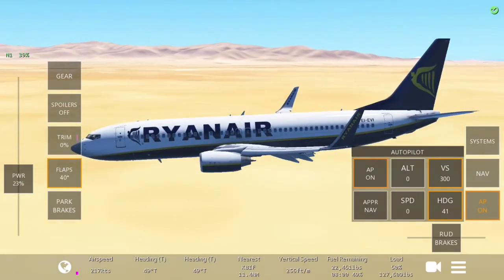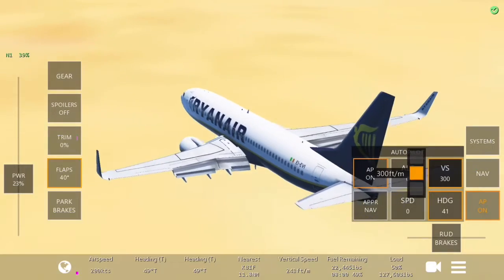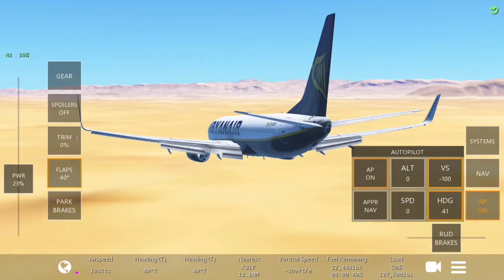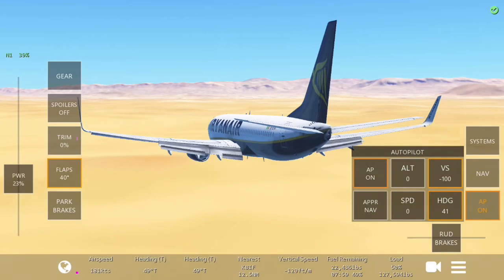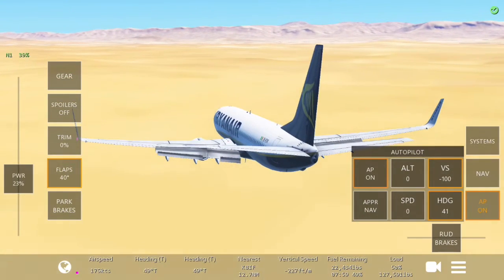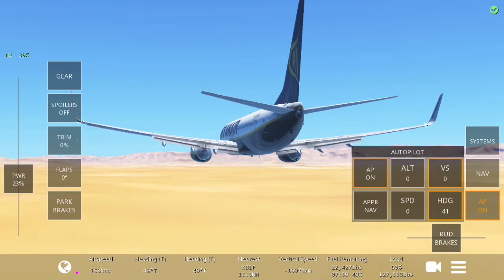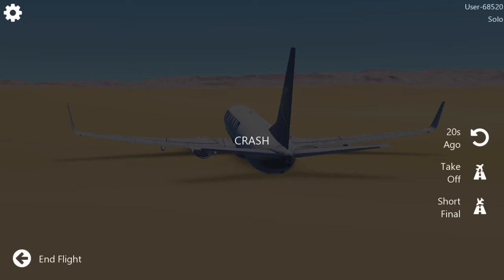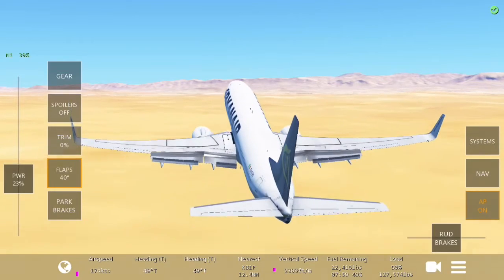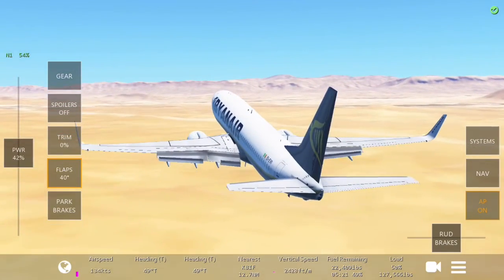Okay, well, we should be landing any minute, I hope. Okay, well, it's not landing at all. Come on. I've done this before, and I really have, but I haven't experienced anything. All right, well, we're going to try again. Come on. Okay, you know what? We're going to try a different plane.